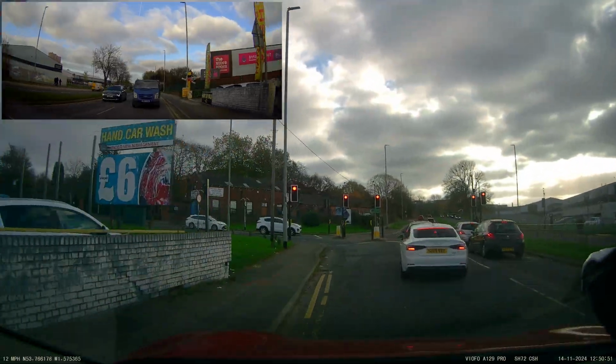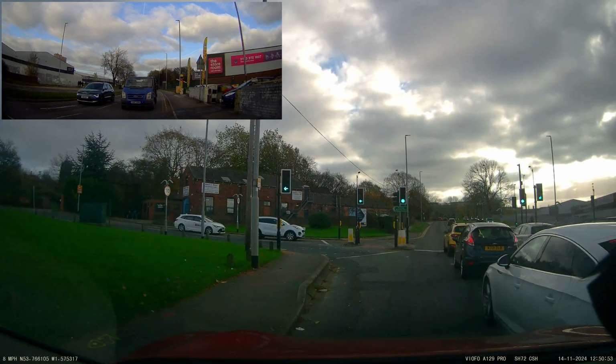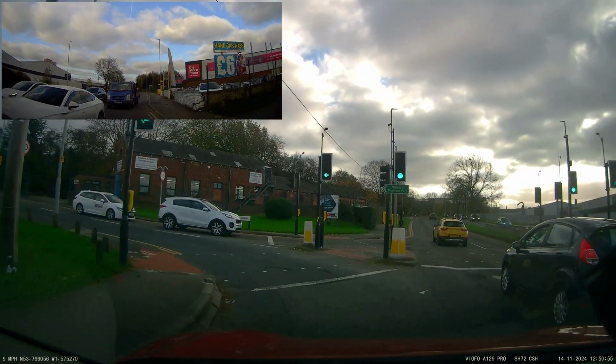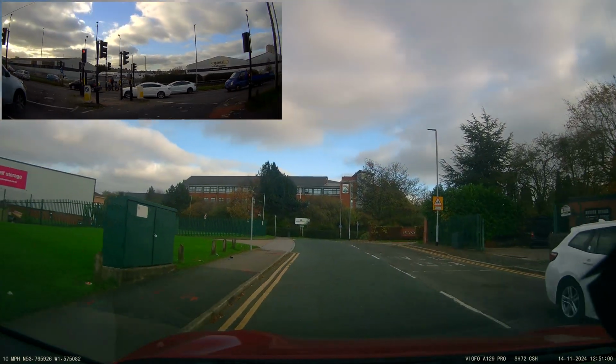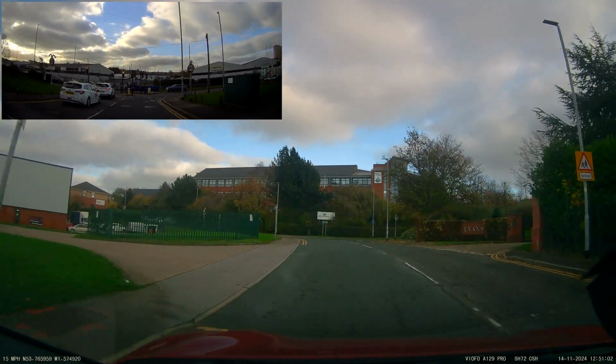Just about, it's a bit of a squeeze, car's thinking about it, but I've got through there and now we're heading round. And this is the road that I'm interested in. It's currently a 30 limit, showing a warning sign for schools. We've got a sign for speed bumps up ahead.